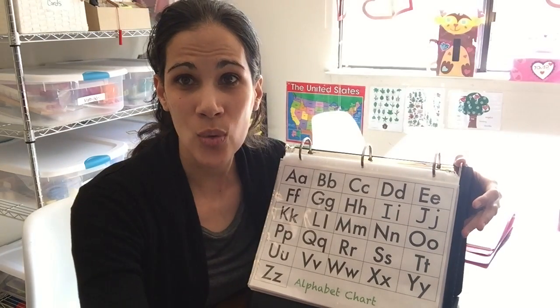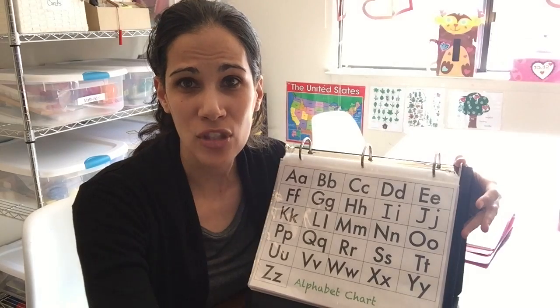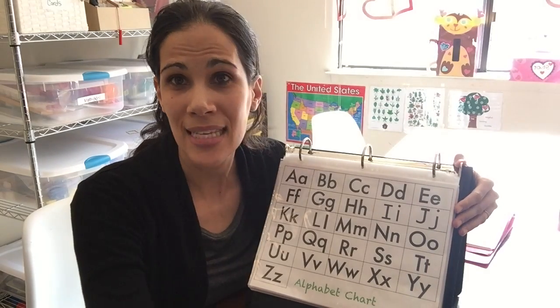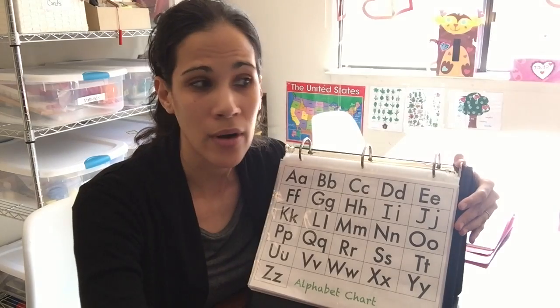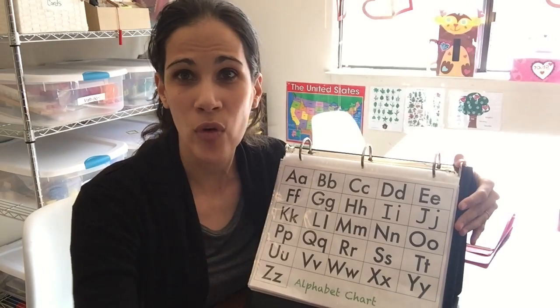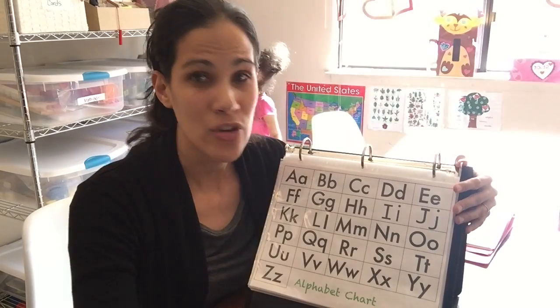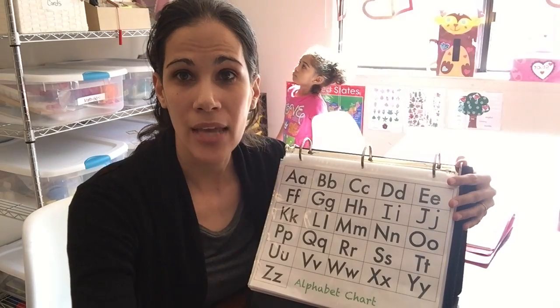When it comes to kindergarten students, you can find your state standards depending on which state you live in, and you can find these online. Just type in state standards for Florida, state standards for Texas, state standards for California. Whichever state you live in, you can find the state standards for your state. And then you can assess your child to see if they have learned the basic skills.